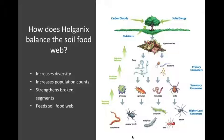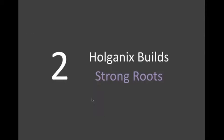Very cool. So in brief, Holganix balances the soil food web by increasing the diversity of the organisms present. Yes. Increasing population counts. Yes. And strengthening those broken segments that you were talking about, and of course feeding the microorganisms themselves. Exactly. Very cool. So going on to the second, Holganix builds strong roots.